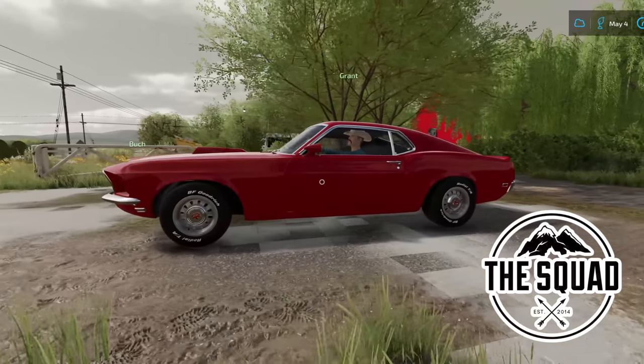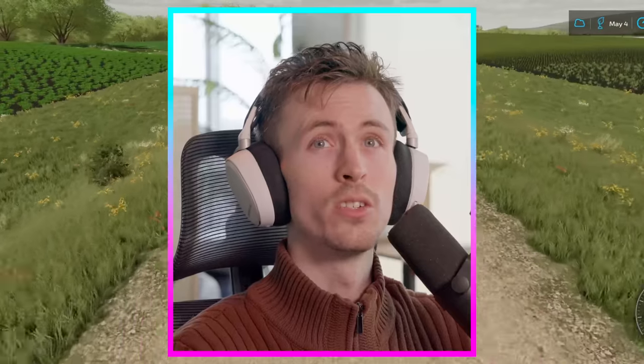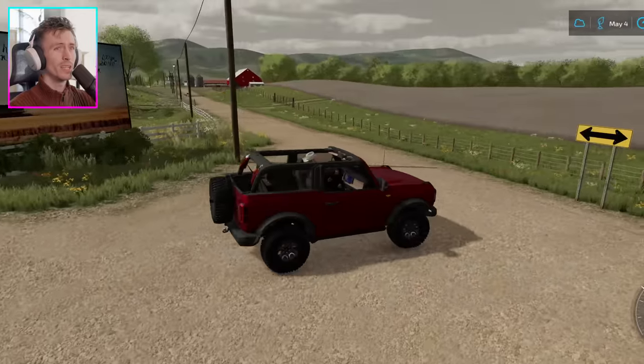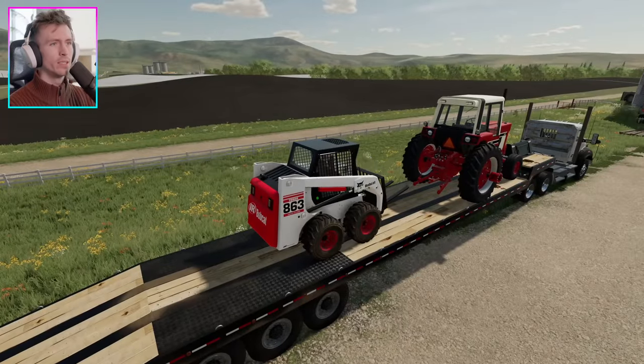My buddies, the squad, Rental Man Buck, and Fearsome Rhino are going to head on out there to see just what we can find hidden away. For those of you that have seen the last episode, we sold all of our equipment on the farm, so it's not like we have a lot of money. And if you want to see why we sold everything, make sure you check out the previous episode.